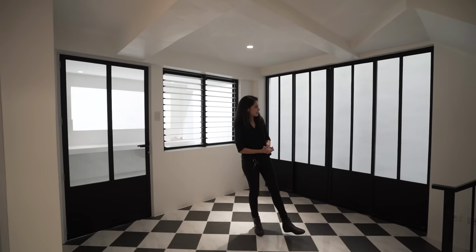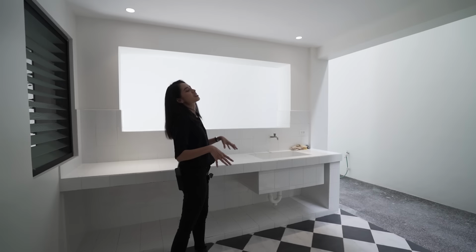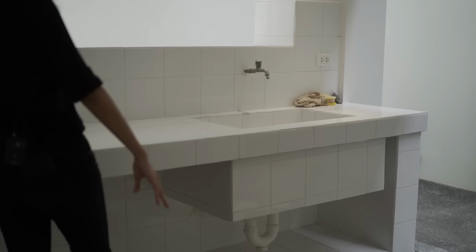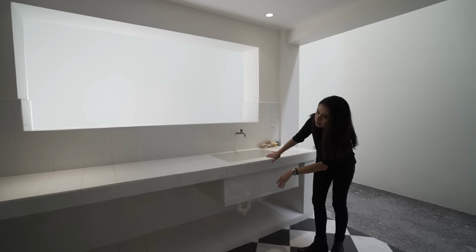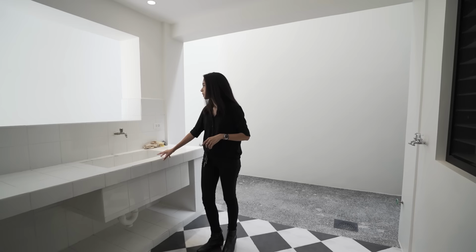Okay, so anyways, let's go out here. One of my favorite areas. You have your laundry area. It's nice and open. You have this huge counter space. An open window. A built-in sink. Some storage down here. And then this is your provision for your washing machine. It's nice and covered. Your washing machine isn't going to get rained on or sunbaked, so it's going to be preserved.